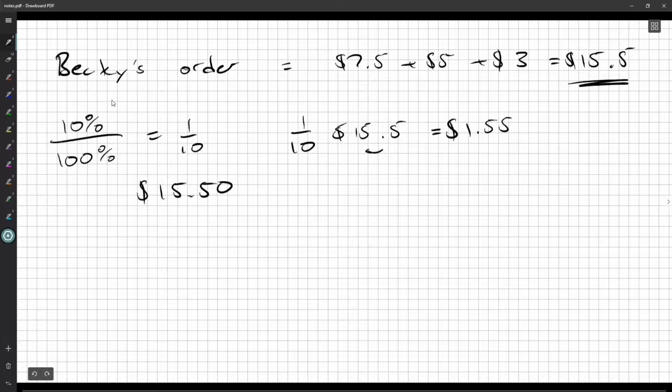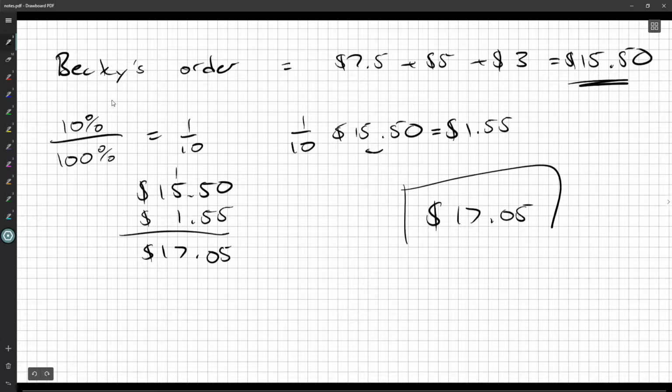So $15.50, I guess we could put the 0 in if we wanted to. And remember how to add up with decimals. Just line up the decimal point. 5, 0, carry the 1. So the total she has to pay with her bill is going to be $17.05. All right, so there's Becky's order.